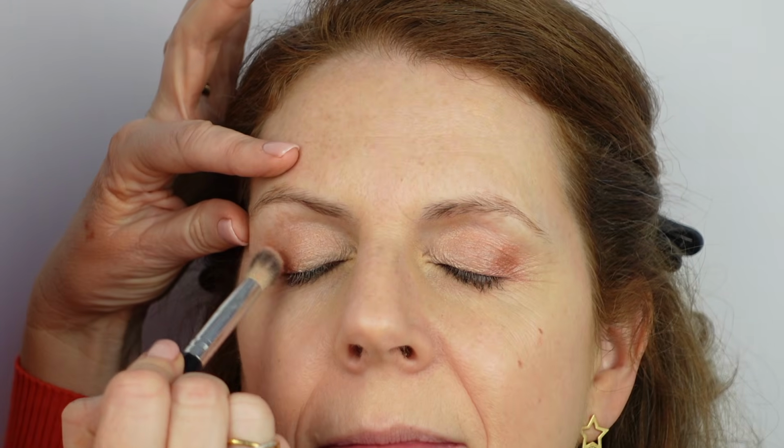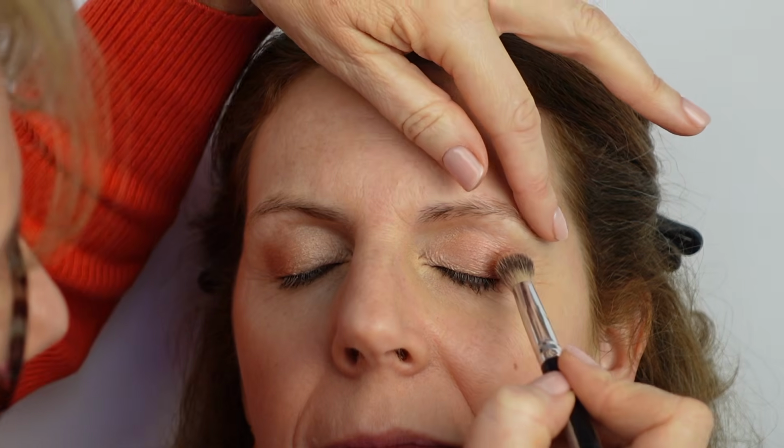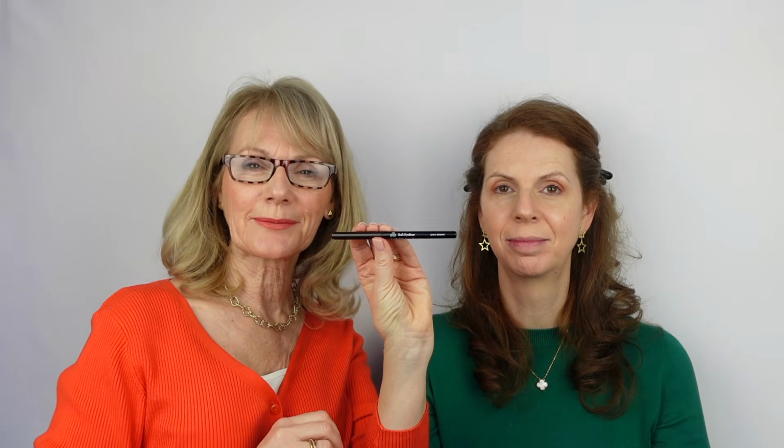Using our blender brush number 7 again, just soften that colour into the champagne. So you've just got a little bit of the warmth on the outer edges. So I'm now going to use a really lovely product, which is our soft eyeliner. I'm going to use dark brown, which is kinder than black as we get a little bit older, but it's really, really soft and easy to use.